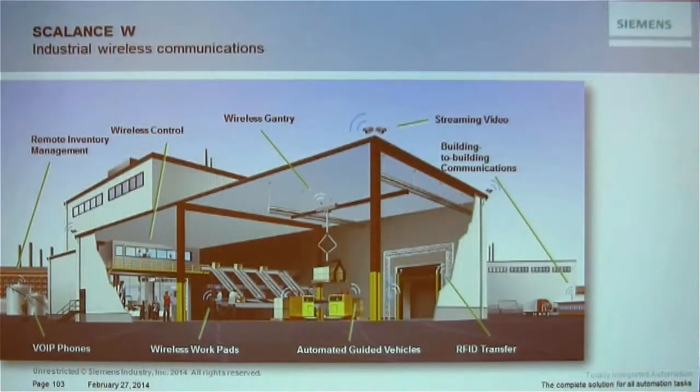So this slide here gives you a complete perspective of what wireless can do for you. Wireless gantries, wireless control. I need remote connectivity. I need streaming video. I need RFID. I need building-to-building communications. Where would I use wired, and where does it make sense to use wireless?